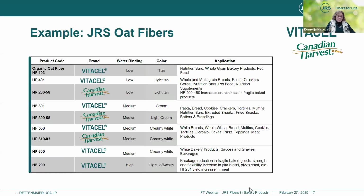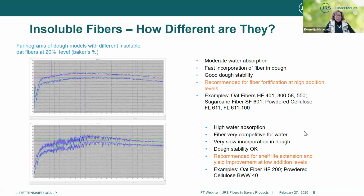Here's a quick example. This is our family of oat fibers. There are actually more of them, and on the right-hand side, you can see all these various applications, and we'll go into it in some following slides. Okay, so then it begs the question, just how different can they be, right? Because they all come from oat hulls. So how different can these fibers be?